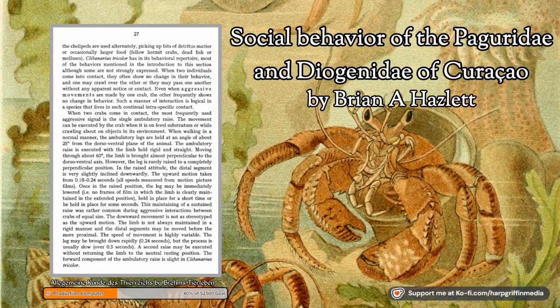Once in the raised position, the leg may be immediately lowered, i.e., no frames of film in which the limb is clearly maintained in the extended position, held in place for a short time, or be held in place for some seconds. This maintaining of a sustained raise was rather common during aggressive interactions between crabs of equal size.